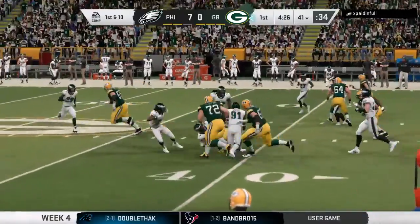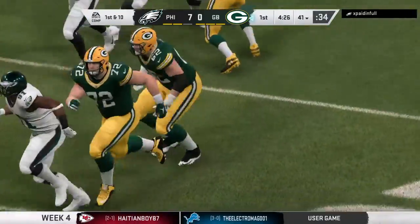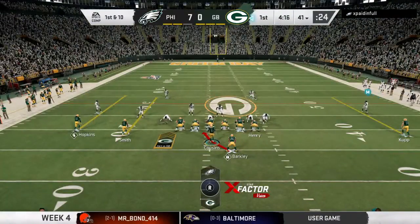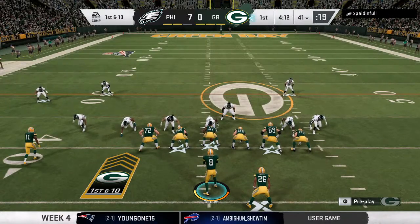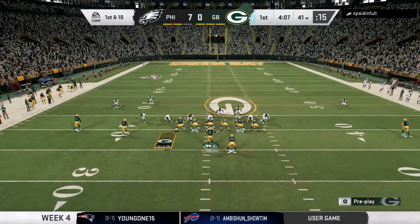First and 10 at the 41-yard line. The hard. 180. 300. I'm scared. Check 50. Check 50. Pilot. 64. Weak.